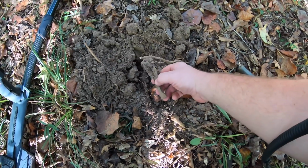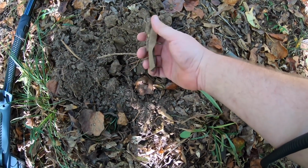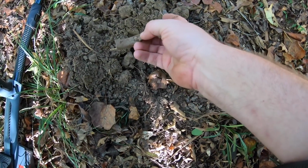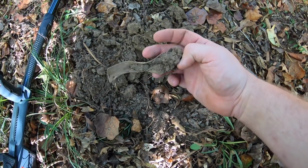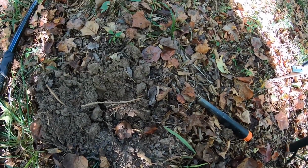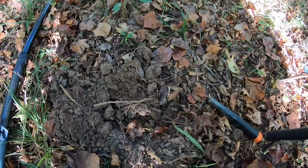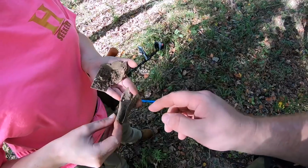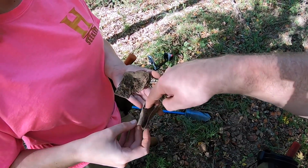Okay, here's another piece of the plane. Check that out. Still got a few rivets in it. All right. We think we got part of the door hatch earlier, and right here is about where the fuselage came to rest. And almost all of them have those rivet holes.